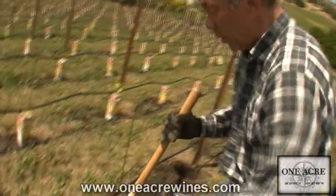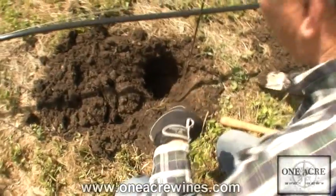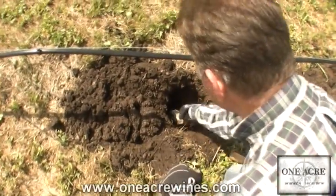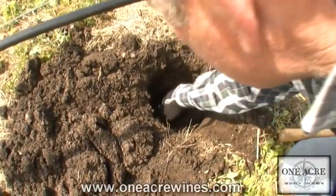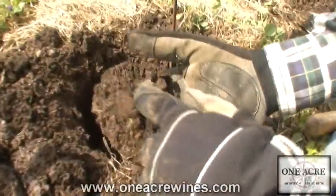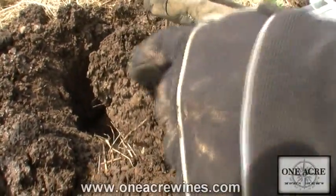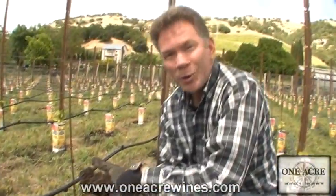Now, of course, when it comes to planting, you need to have a hole in the ground, and that's what I'm doing here. Usually what I'll do is I'll dig all the holes in the row first. Now, if we take a look down inside here, this is about the right size for a vine hole, and the soil here, if you can see, it's a beautiful volcanic soil, and it's just full of nutrients. In fact, it has got such a beautiful smell to it that I hope will be translated into the wine.